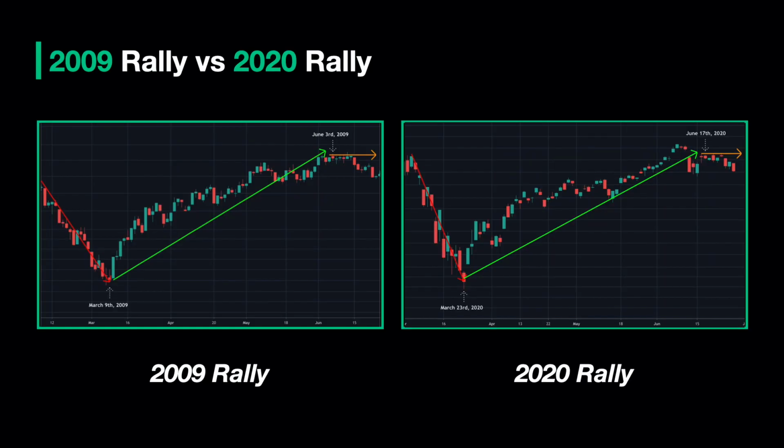There's one pretty interesting thing in the market I've noticed recently is that this crazy rally that we're having after the March low is extremely similar to the rally back in 2009 right after the financial crisis. These 2 rallies from the market bottom seem to follow exactly the same trajectory. Let me show you what I mean.